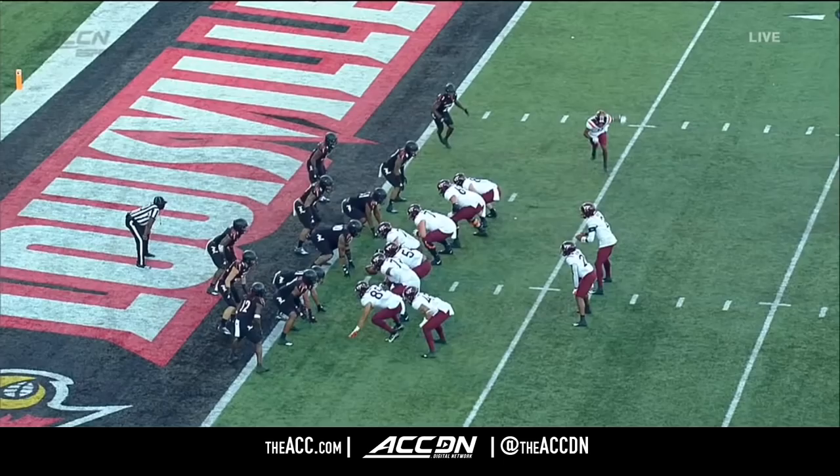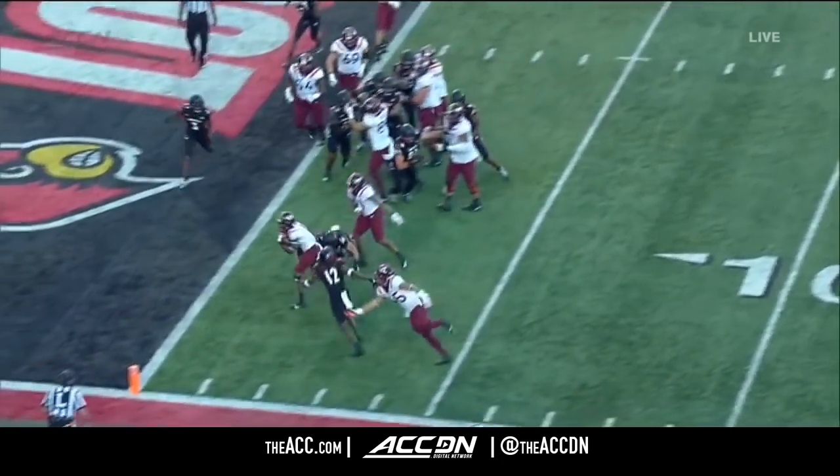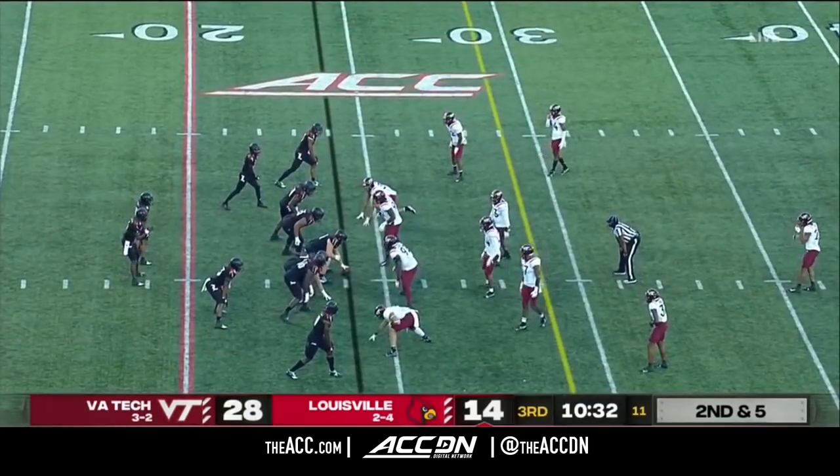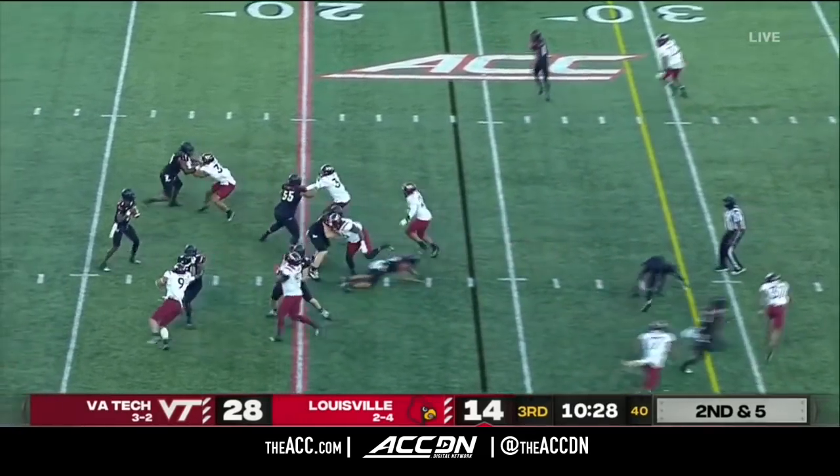Give it to the receiver on the sweep. Over the last few seasons, this has been one of the best plays for Virginia Tech, that jet sweep. Defense is just going to have to get a stop in the 3rd, a stop in the 4th, and then the offense has to carry their weight.